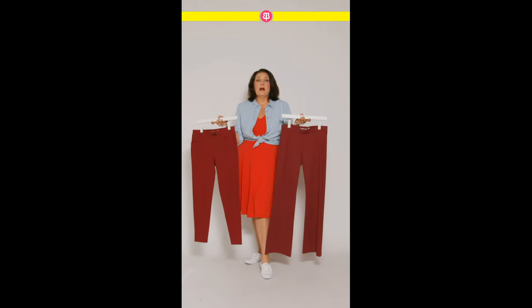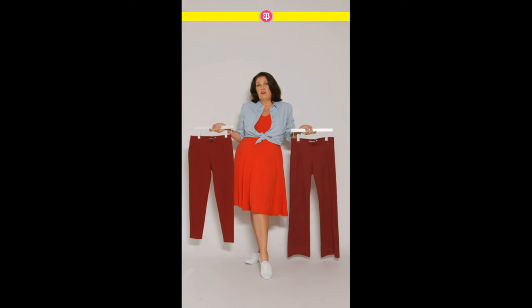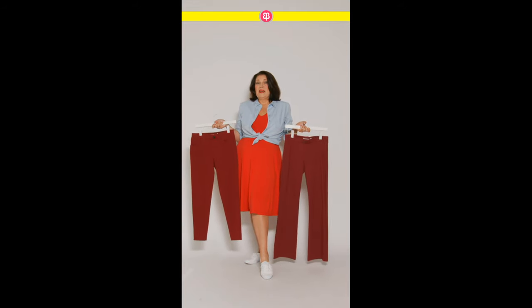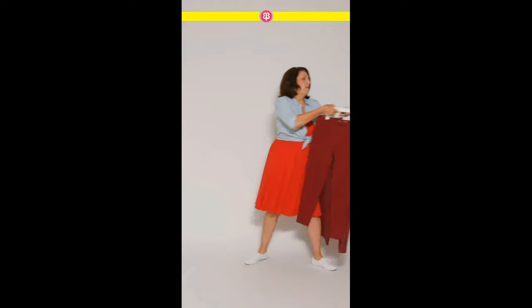Much, much warmer, a lot more maroon in these two colors compared to the Marilyn dress, which really does show that beautiful pop of red. It's called Lava Falls, and it is in the red family, but it does have more warmth in it than our other reds. All right, there we have color comp.